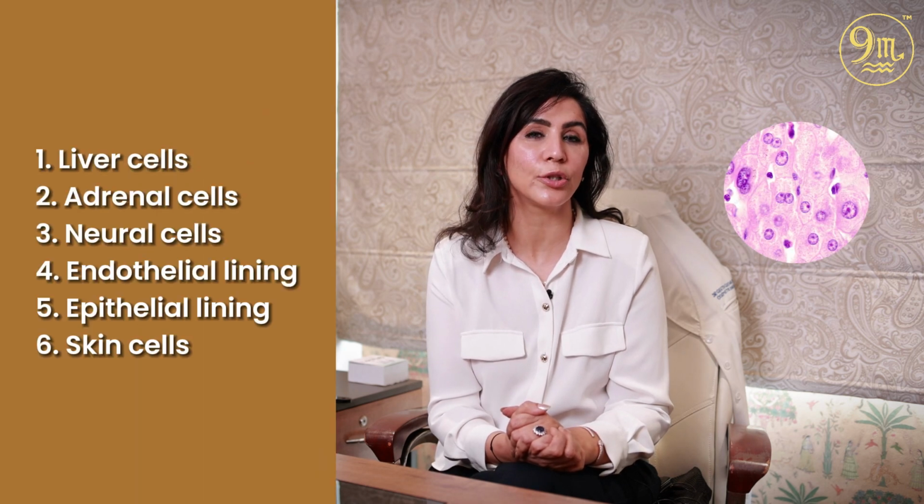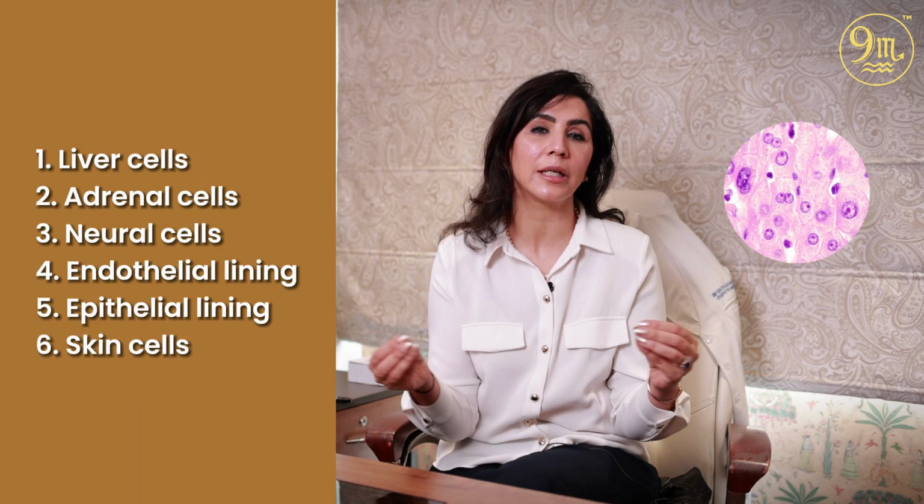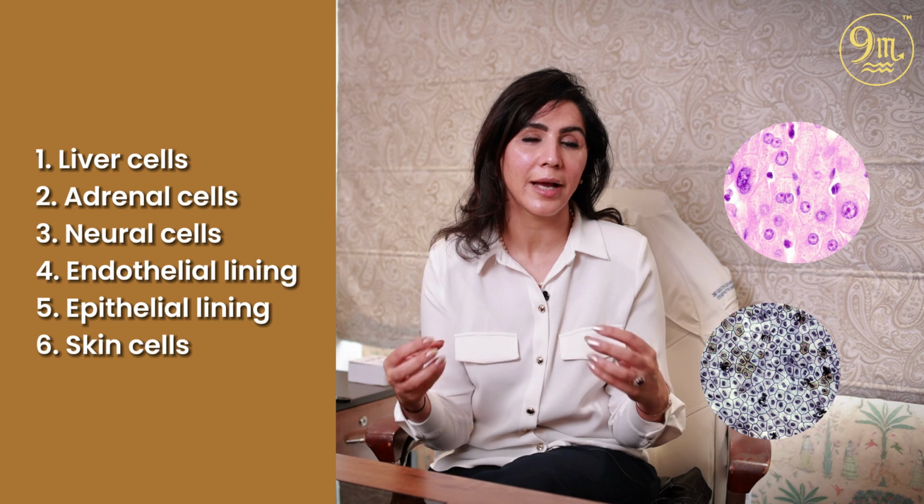Especially it is in heavy abundance in all the metabolically active cells like liver cells, renal cells, neural cells, all the endothelial lining, the epithelial lining, and skin cells, and it plays a very important role in quenching the free radicals. Let's talk about its functioning in detail.